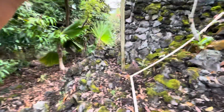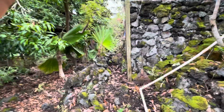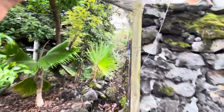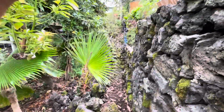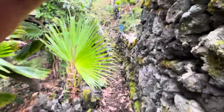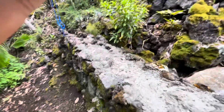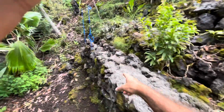But all the rocks come out off the ground or out of a slope. So as you can see, the wall is about 6 feet tall. And I'm finishing off right here.